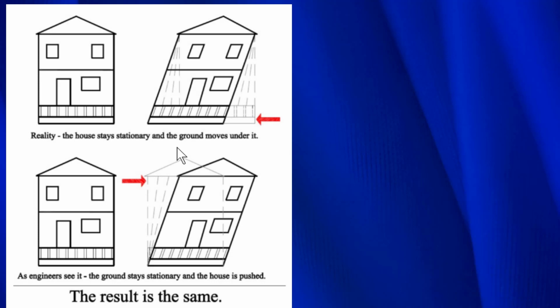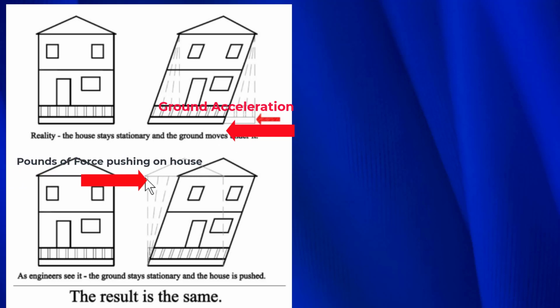So what we have here is the ground acceleration is pushing at the base of the house just like this. So what's happening is the ground is moving this way, and inertia is causing this house to lean, and it's going to want to try to slide off the foundation right here. So in a seismic retrofit, we're trying to prevent that from happening. I want you to notice how this movement right here, underneath the house, is identical to a force that is pushing on the house right here.